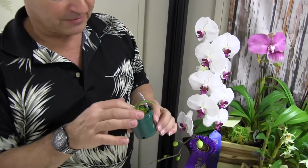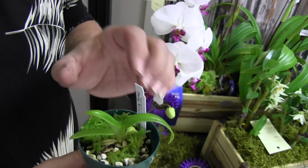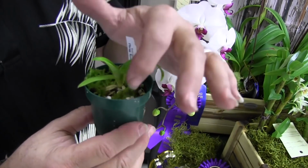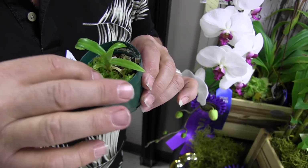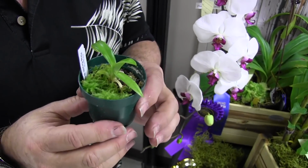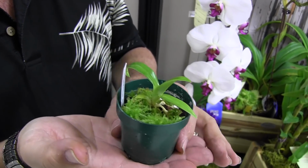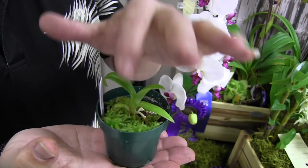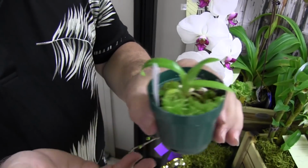And to grow this little guy, I've transplanted it into a little pot with fir bark mix, and on top of that is what we use, chicken grit or dolomitic lime, and then here's the secret ingredient: live sphagnum moss. How do you keep it alive? It just sits in pure water, and it absorbs the water from the bottom and keeps the moss wet at all times. So this plant needs constant moisture.